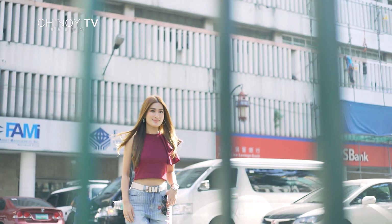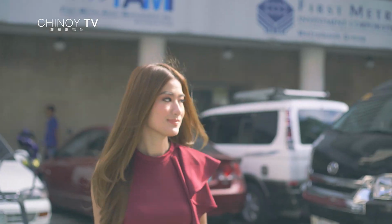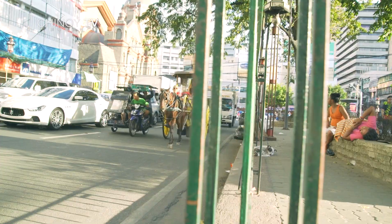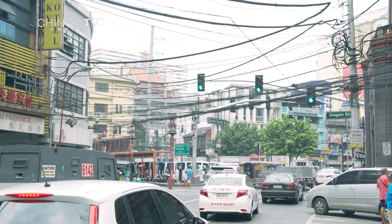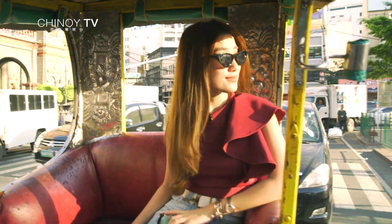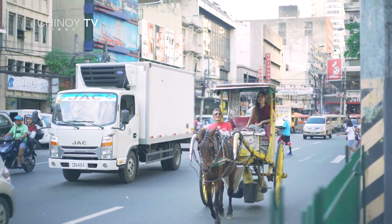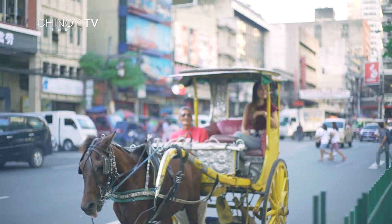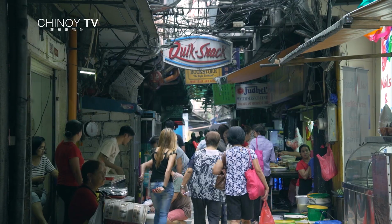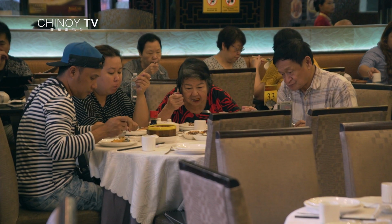There's no Chinatown quite like Manila's Binondo district. Having retained its cultural and historical identity, a visit to the oldest Chinatown in the world does give one a blast from the past experience. Being the city's undisputed commercial hub, Binondo's Chinatown simply is a haven for shoppers and a haven for food lovers.